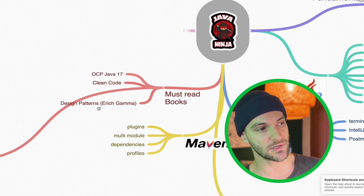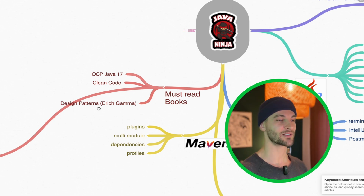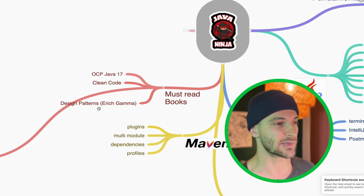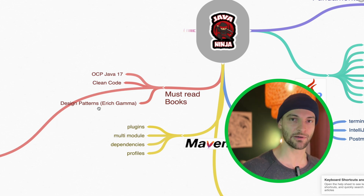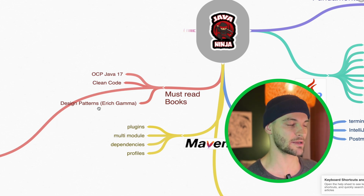Also, a good idea is to read the Clean Code book, which I mentioned previously. It's an excellent book, and it will make you really a very good developer. That book is, for me, the best book I ever read about programming.